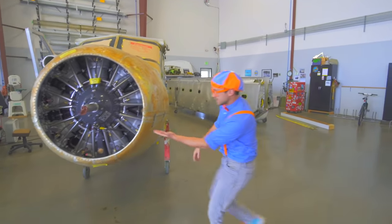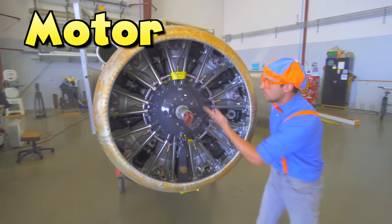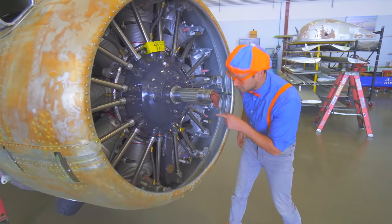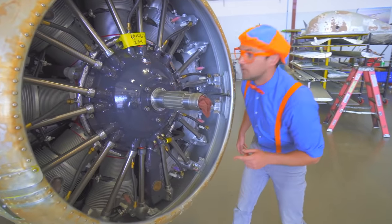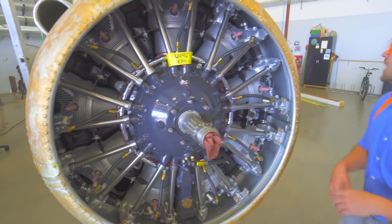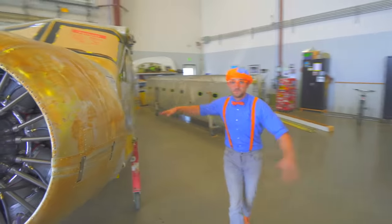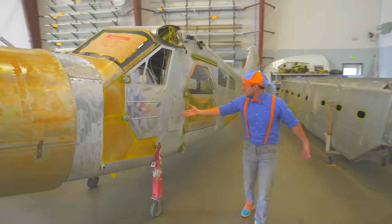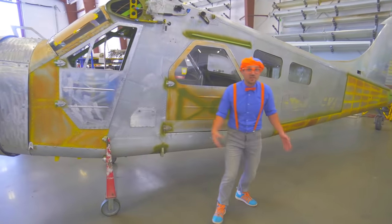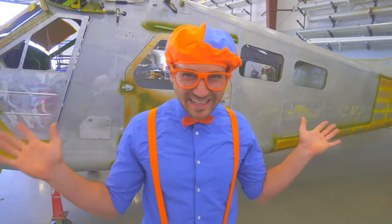And this one, it has a motor. Whoa, that is so big and so powerful. Look inside. Whoa, but there's no propeller. But look at the exterior. There's no wings. And there's no paint. It's all sanded. I bet they're redoing it to their liking.